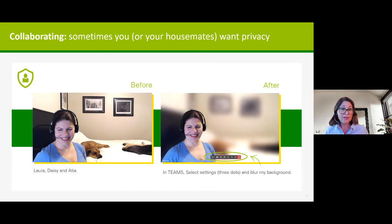So it's helpful to know that some of the tools like Teams have features where you can blur your background. So you'll see on the slide, we've got Laura, who's actually on my team, and her two pets, Daisy and Atia, who are frequent members of all of our meetings, but in some cases, Atia and Daisy don't necessarily want to be part of our meetings, so Laura can blur her background using that feature.